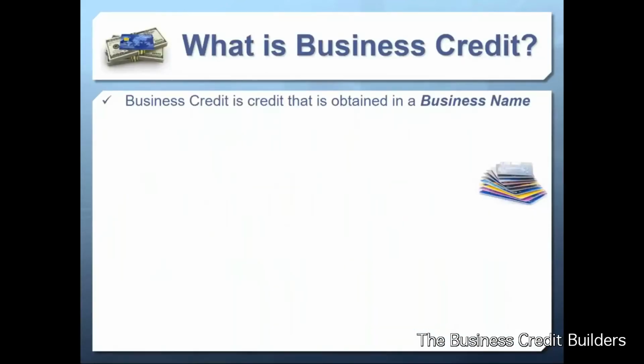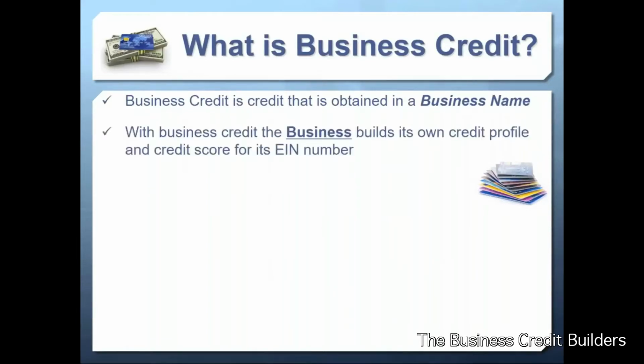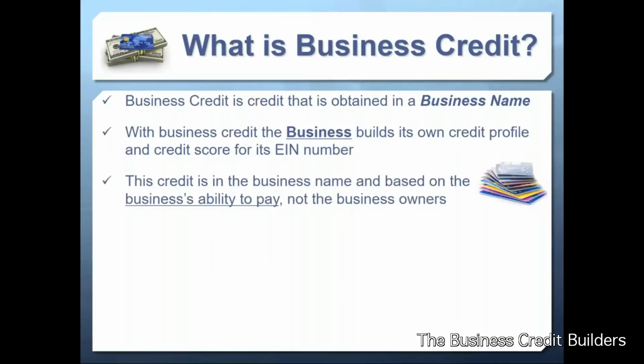When we talk about business credit, we're talking about credit that's obtained in a business's name. Now, with business credit, the business itself is building its own credit profile and score for the business EIN number. So much like you have a credit profile and score that's linked to your personal social, with business credit, you're building credit that's linked to your actual EIN number. Now, this credit's in the business name, so it's based on the business's ability to pay, not the business owner's. So whenever you ever hear about being able to get money with no credit check, you should be skeptical. Most people are. I'm skeptical even when I hear that.